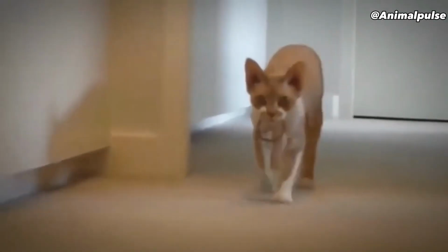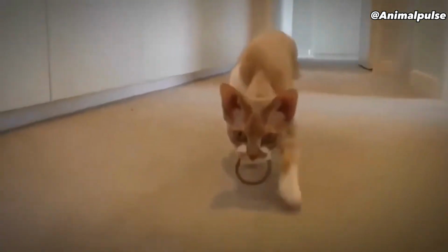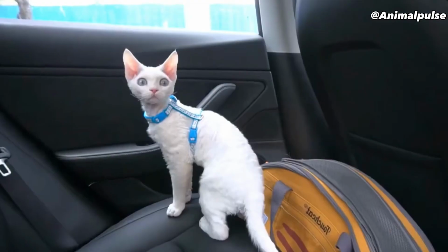Its personality is sometimes described as a cross between a cat, a dog, and even a monkey. It will follow you around the house, sit at your feet, crawl into your lap, and even perch on your shoulder. There are very few breeds quite like them.